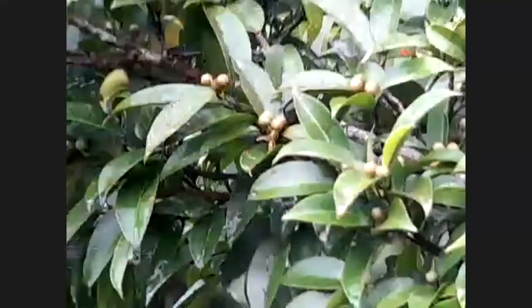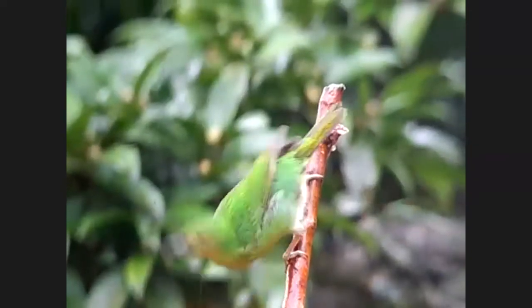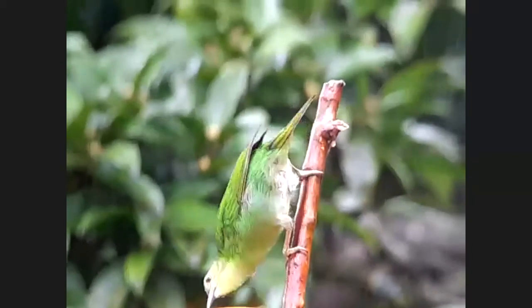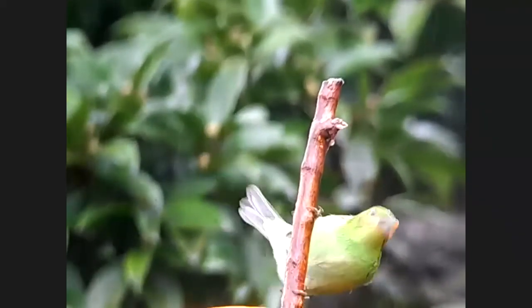Oh my God, I keep putting back my honey creeper. I hear a toucan, but in the distance. That's the green honey creeper again. See how that's the female. She's very green. Come on, toucan.